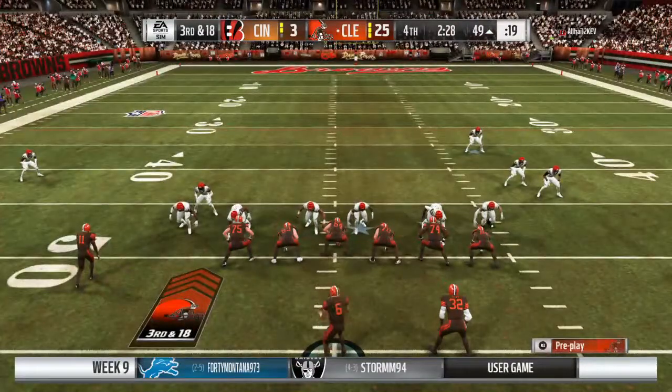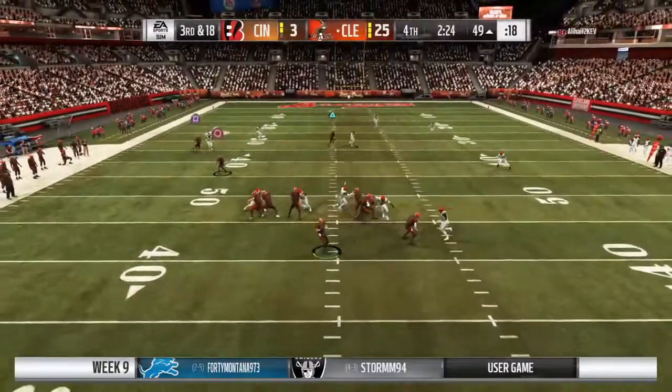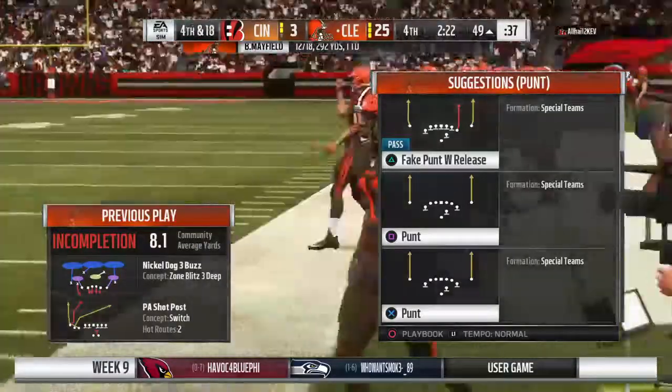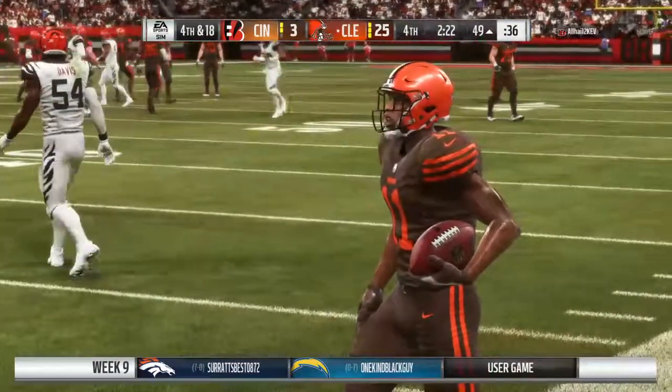Mayfield to throw it. They're able to catch it on the left sideline, but they're going to rule him out of bounds. So it'll be incomplete. Certainly one they'd like to have back as it brings up fourth down.